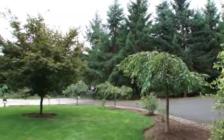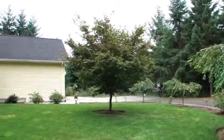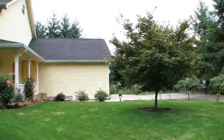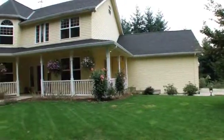A truly magnificent custom-built home on 5 acres. It features an open floor plan with 3,000 square feet, 4 bedrooms, a den, 2 bonus rooms, and 2.5 baths.